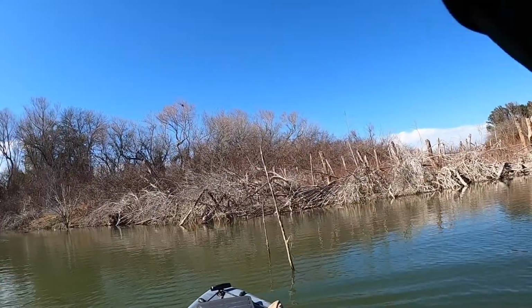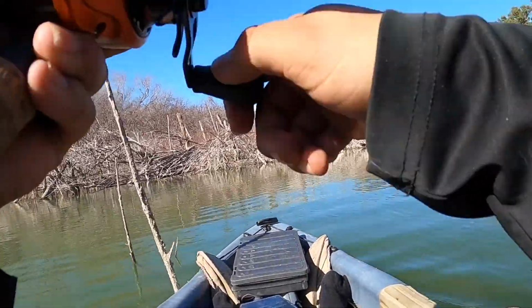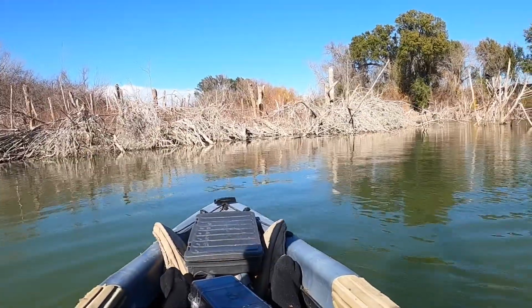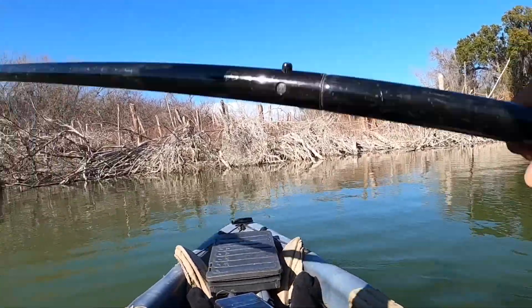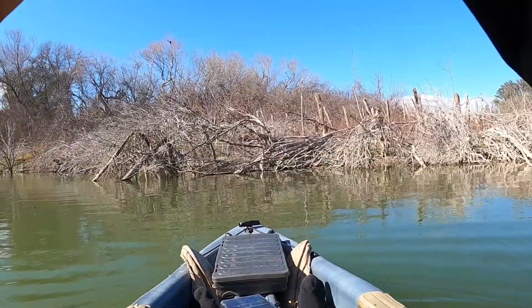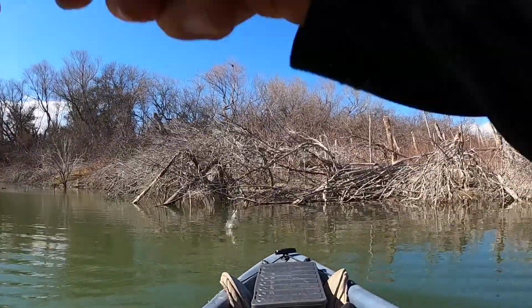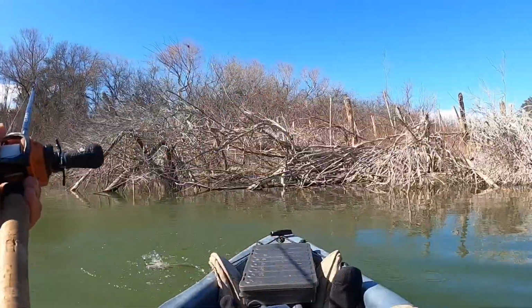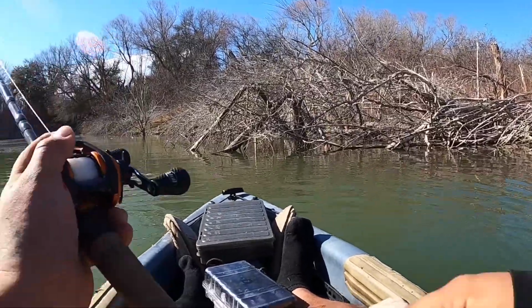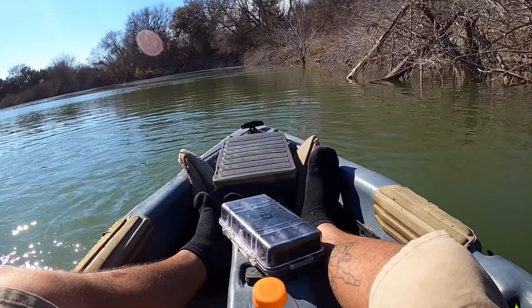Got him. Come on, get out of the tree. Damn it. Please tell me it's still there. Yeah, it's still there. Got him. Got him out. Finally, another damn bite, guys. We're two curves away from being back at the boat ramp, man. Whew.